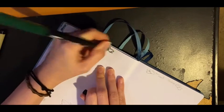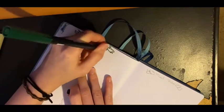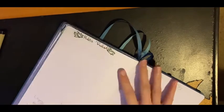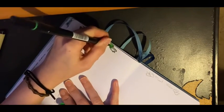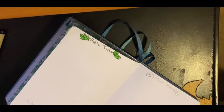I originally was going to do washi tape at this point, but I felt like I had overused it with the calendar and I kind of wanted to start drawing leaves again to make this theme a little bit more friendly to those who don't have the washi tape I do.